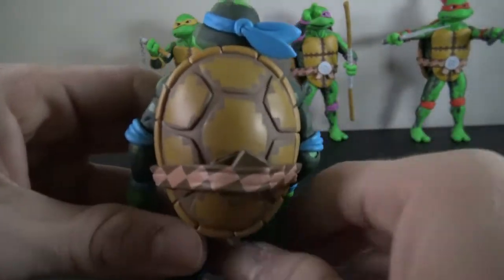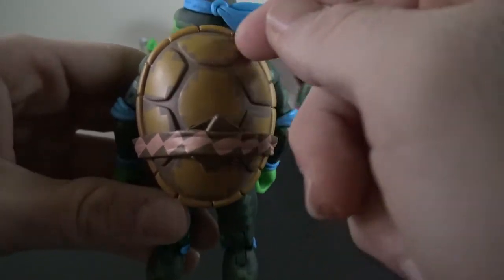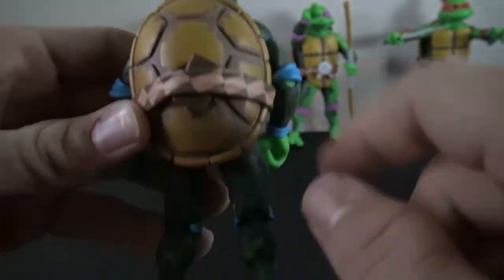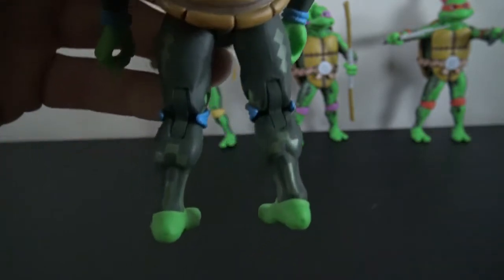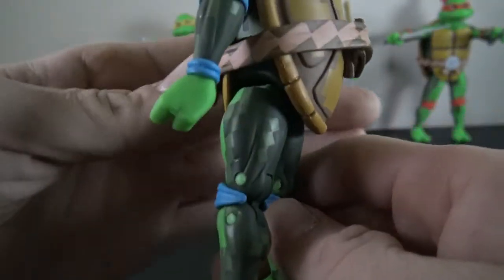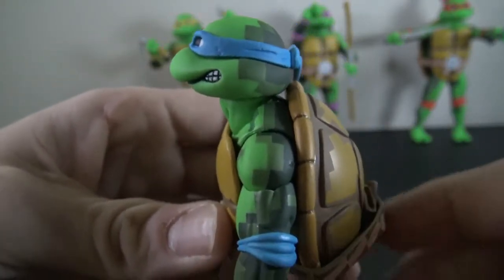But again, the shell is just done really nice, painted really well. I like how they used the darker paint within the shell to kind of bring it out. You get the pixels again on the belt, done very nicely. The back of the figure is very, very dark, but you get nice sculpting all throughout. Just an excellent job on these figures.